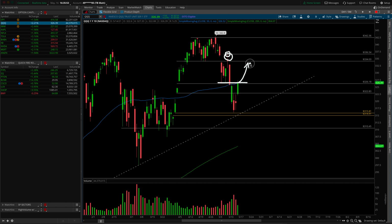To the downside, if we get a rollover here, expect chop in this overall range. If the 50 SMA rejects early on in the week, your first support below is here at 322.83, and then the support trend line.